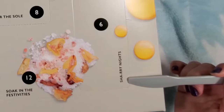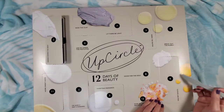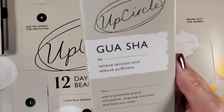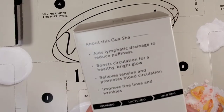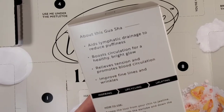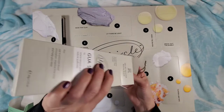Number six, Shea Renites. So a Gua Sha, maybe? Instead of Starry Nights. Yes. A Gua Sha to relieve tension and reduce puffiness. Plus, used to promote blood circulation, improve fine lines, and help you relax. About the Gua Sha, it aids lymphatic drainage to reduce puffiness, boosts circulation for a healthy, bright glow, relieves tension and promotes blood circulation, improves fine lines and wrinkles. This will be my first one I've ever received.